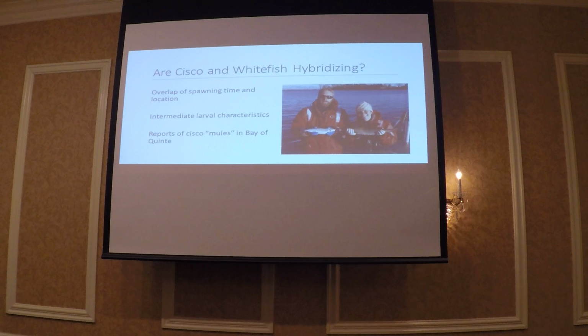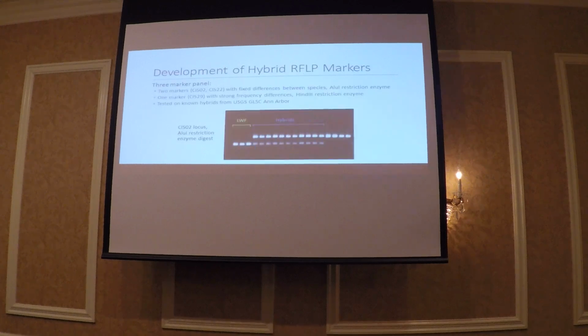So we were concerned that that meant that there was such a high level of hybridization that we were getting all these hybrid larvae. And also, we do know that fishermen have reported what they call Cisco mules in the Bay of Quinte, which are adults that display intermediate characteristics between lake whitefish and Cisco. And so we were concerned about how, if there was a high rate of hybridization, how is that going to affect Cisco restoration in the future?